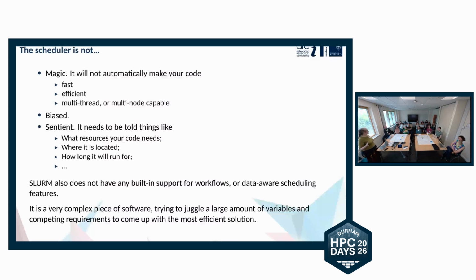Your code needs to be able to do these things. If your code is not written against MPI or any of the other things, no amount of requesting multiple nodes is going to make it run across them. If it doesn't thread, it's not going to thread, regardless of how many threads you give it. It's also not biased. It's not out to get you. And it isn't sentient. It can't guess what you want. At this point in time, it can't guess what you want. It needs to be told. It's actually fairly stupid.